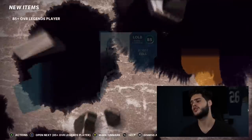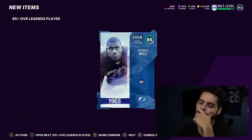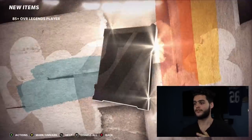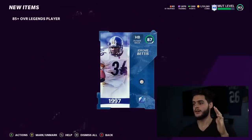Give me a high flash. Are you joking? They give us a low. Give us a low one. Give us a high flash, please. We get a high flash. Bo Jackson. Jerome Bettis. Oh, I mean, the pack opening was good, but no full legends again.